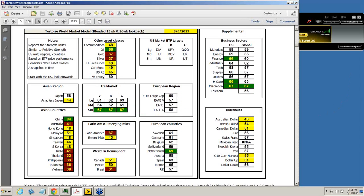World market model. There was a question somebody asked me, hey, China doesn't look very strong. How does it get to 84? That China is based off of a symbol, PGJ, which is probably not the best representation of the broad China market. However, it does represent a thin slice of elements that are poised to do very well in the current economic policy conditions in China.